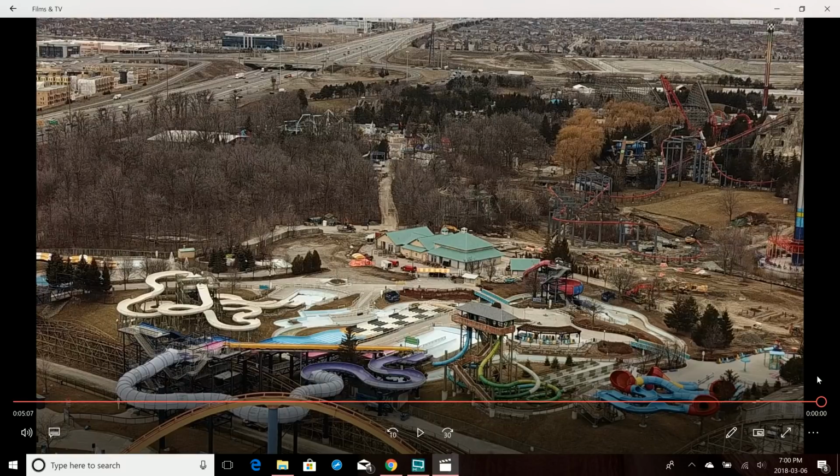One sec. Okay. Silver Streak. Best coaster. Skyhawk at Cedar Point is the best flat ride. Fight me.